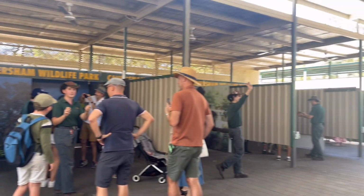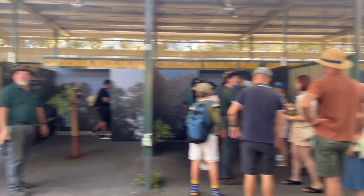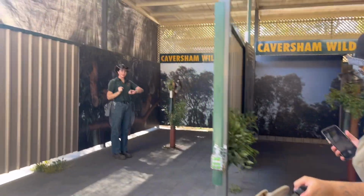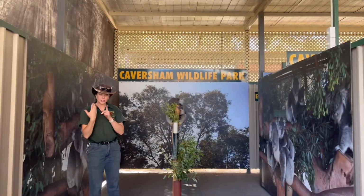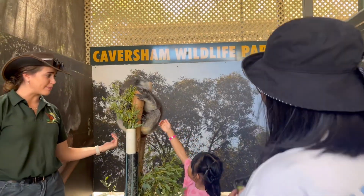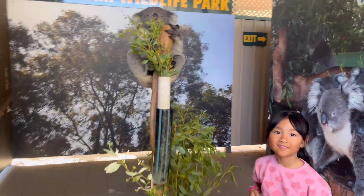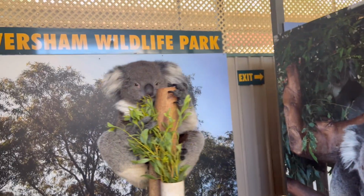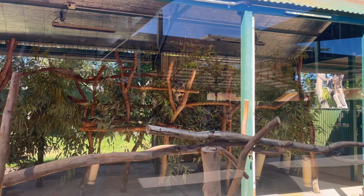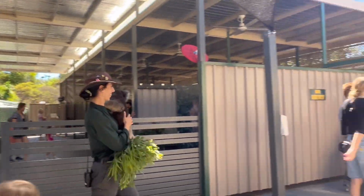So, ayan. Marami namang pinaka-booth ba? Tapos may sila na rin yung magpipicture. Mahaba yung queue, pero mabilis. Thank you. Yun. Yun tala.